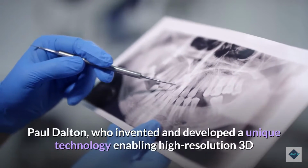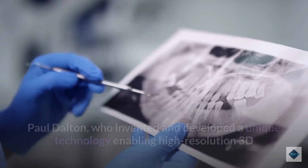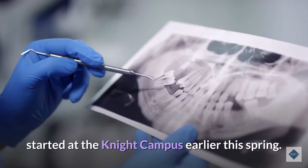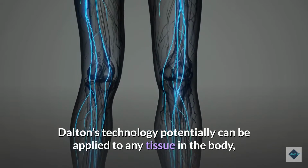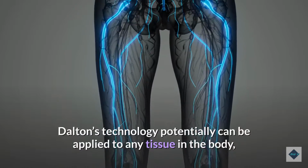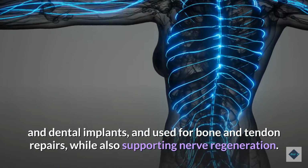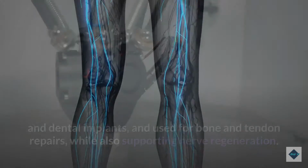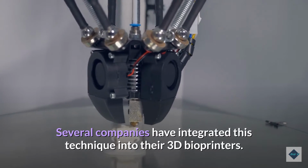Paul Dalton, who invented and developed a unique technology enabling high-resolution 3D printing with the potential to make advanced medical implants, started at the Knight campus earlier this spring. Dalton's technology potentially can be applied to any tissue in the body, such as artificial blood vessels and dental implants, and used for bone and tendon repairs, while also supporting nerve regeneration. Several companies have integrated this technique into their 3D bioprinters.